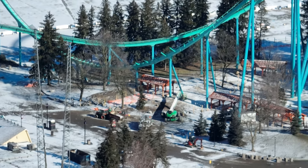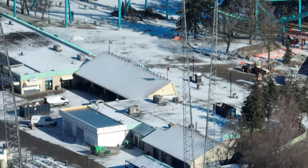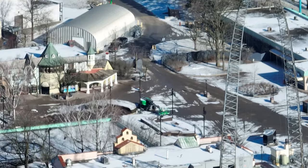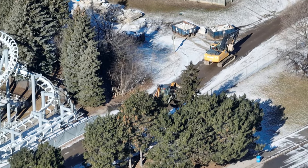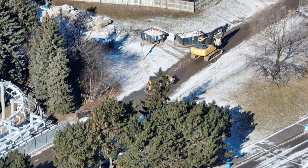All right, so today we have welding on Leviathan. The cherry picker up on Leviathan yesterday was installing new weld points to basically have mesh netting go over any part that goes over the guest area. So it is confirmed that Leviathan will have netting.